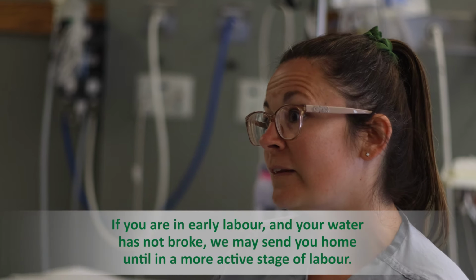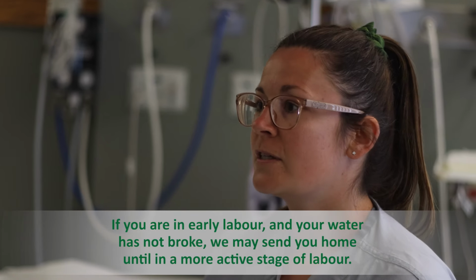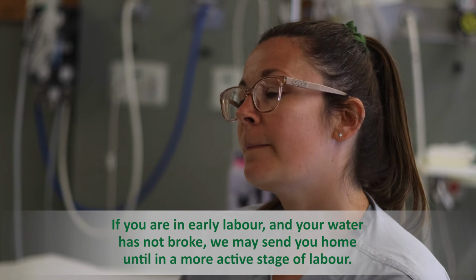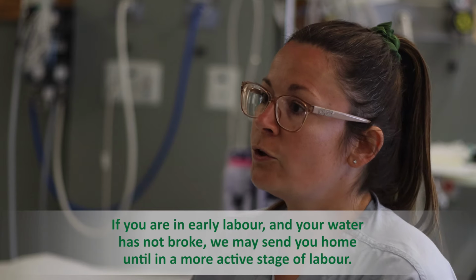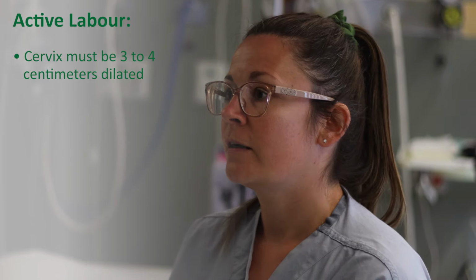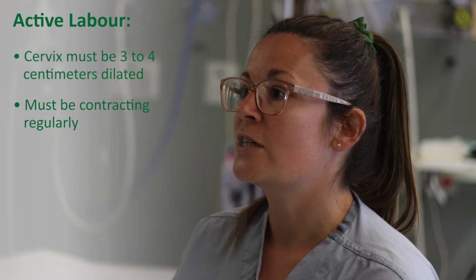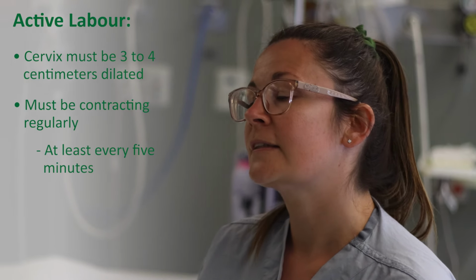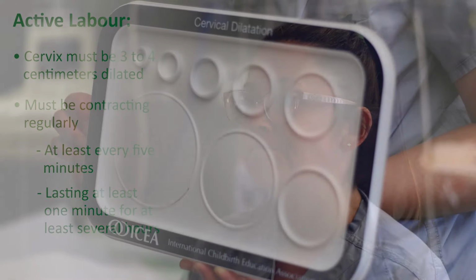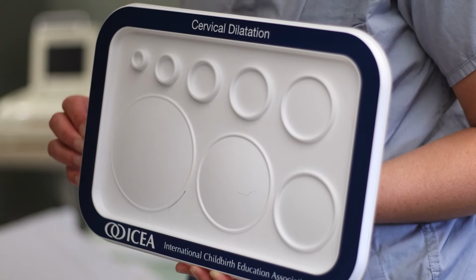If you are in early labor, which is a closed cervix to 3 centimeters dilated, and your water has not broke, we may send you home until you are in a more active stage of labor, which is 3 to 4 centimeters dilated, contracting regularly, which is at least every 5 minutes, lasting at least 1 minute for at least several hours.